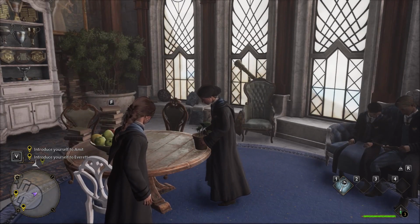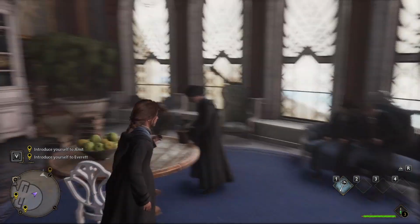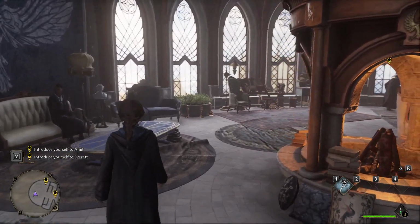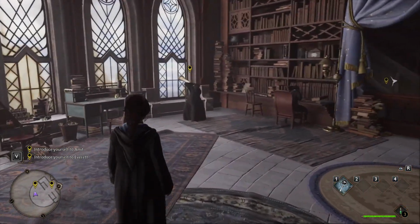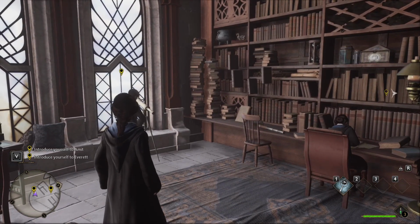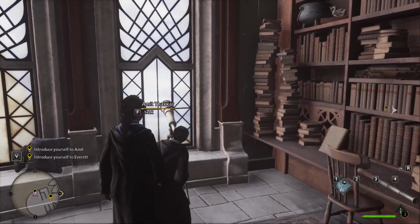Okay. I like her. She's nice. Let's eat an apple. That seems like a good idea. Let's see who else we need to go meet with. This is a very comfy looking common room. It's very airy. I like this. Alright. Deep breath. I don't know if I like it better than the Gryffindor common room that we're all so familiar with from the movies, but I definitely like this.